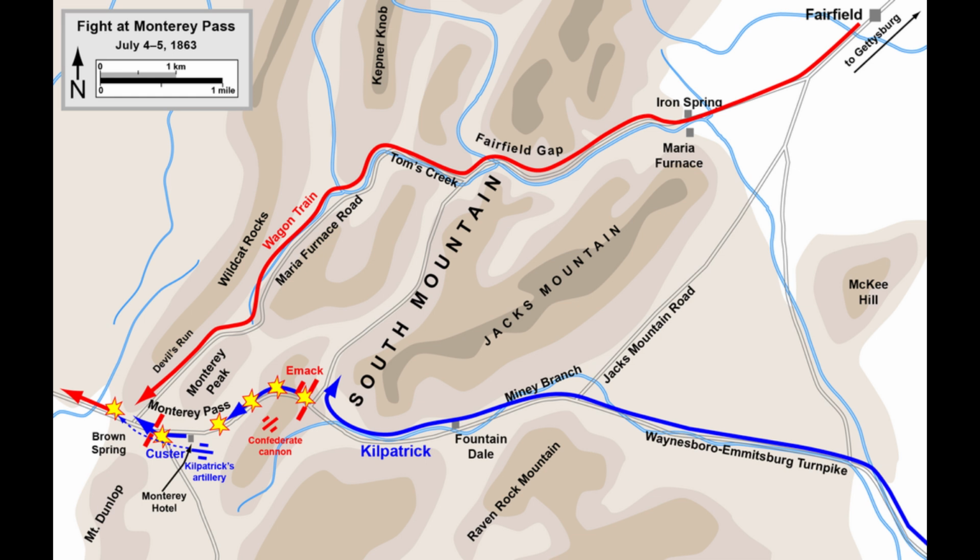All right. It's going to lead us to the fight at Monterey Pass or Monterey Gap, whatever you prefer, on the evening and early morning hours of July 4th through the 5th. While other Confederates are retreating through Fairfield, there's another one retreating through the Cashtown Gap and the Monterey Pass. The wagons headed for the Monterey Pass followed the route of Major General George Pickett's division, which was moving to the rear as escorts for the Union prisoners of war from the battle.